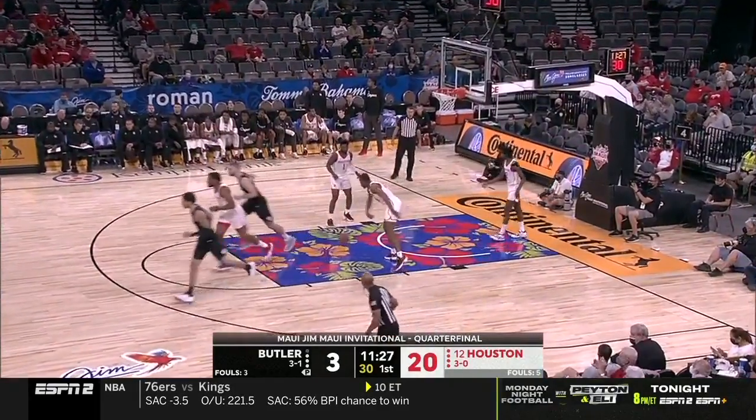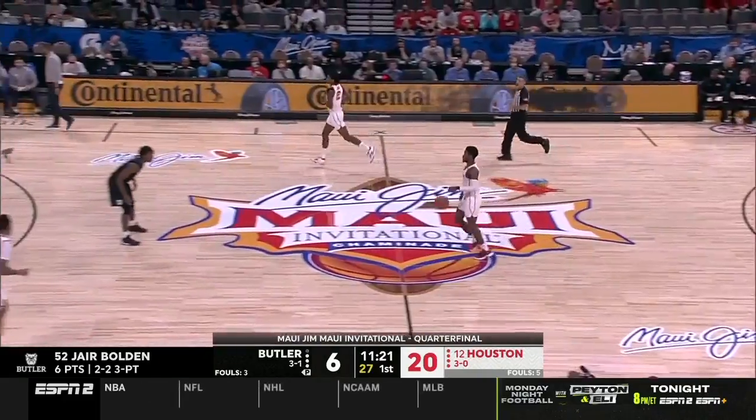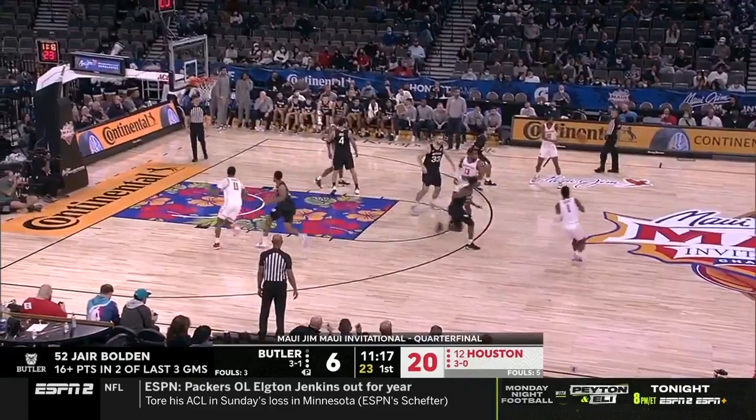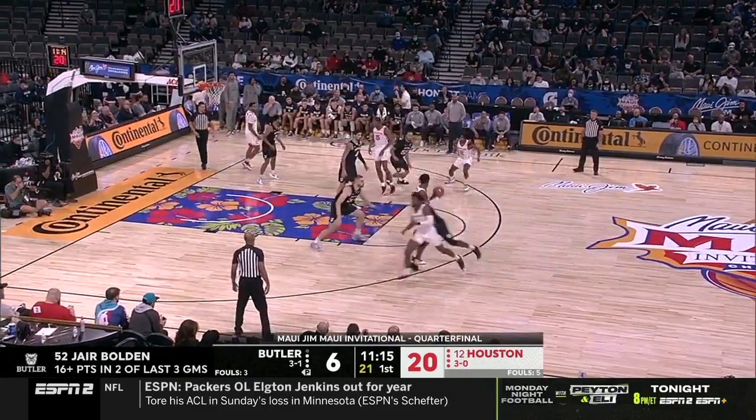Bolden with his second three, so he's got all 6 points for Butler. Yeah, he's been the offense, and that was deep. That is some deep range for Jair Bolden. Leads him in three-point percentage, field goal percentage overall.